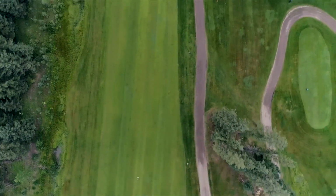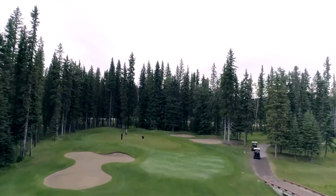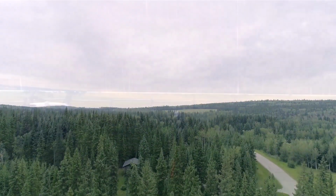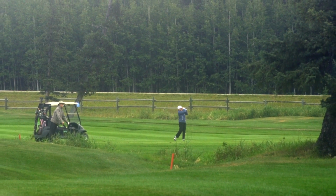The trouble with a reputation is that it takes a lot to change one's opinion. No matter how beautiful the course is, no matter how much money they spend, no matter how many changes they make, there are those who cannot get past the reputation Wintergreen used to have. It was a major issue back a decade or so ago. It's nothing like it used to be.